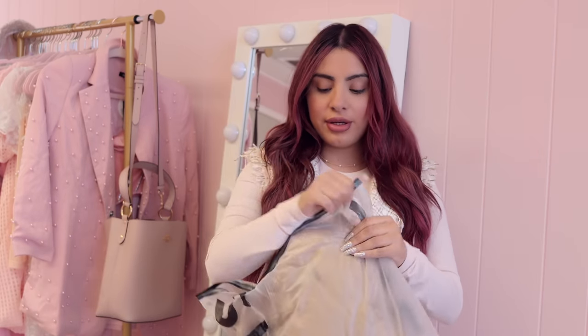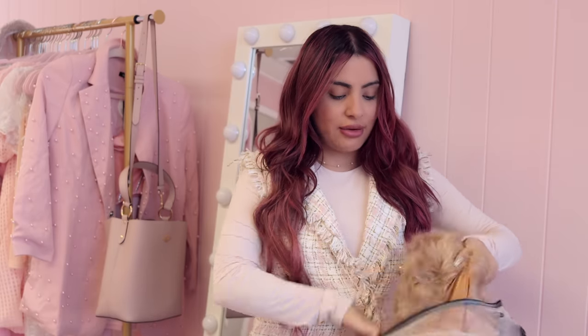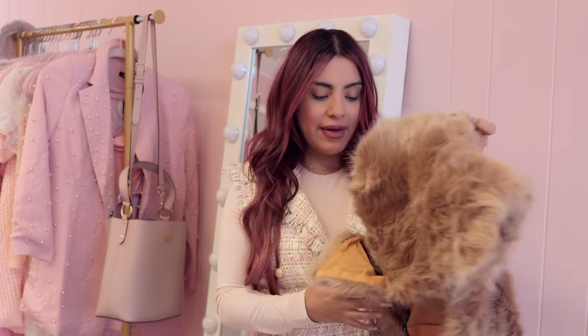Next we have, it looks like a brown coat that I got. So I really wanted some fur coats. I feel like fur coats are gonna be very in this winter for some reason.